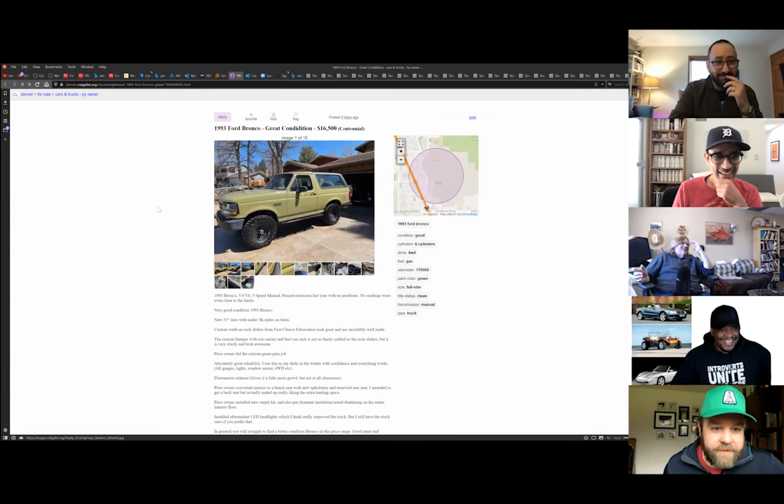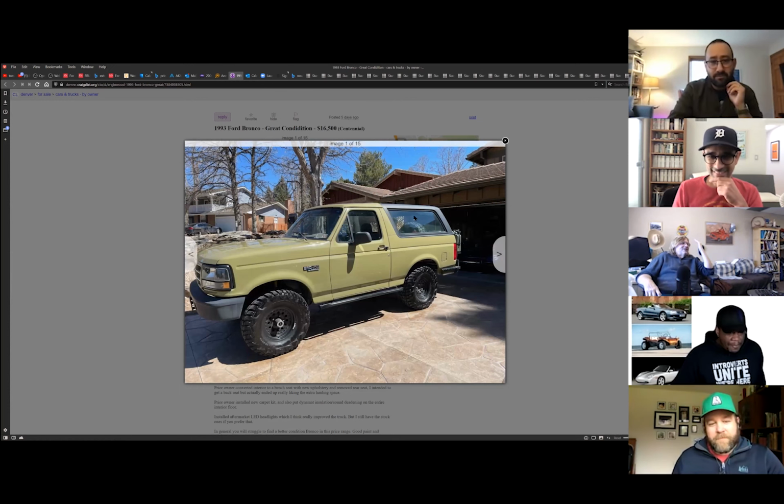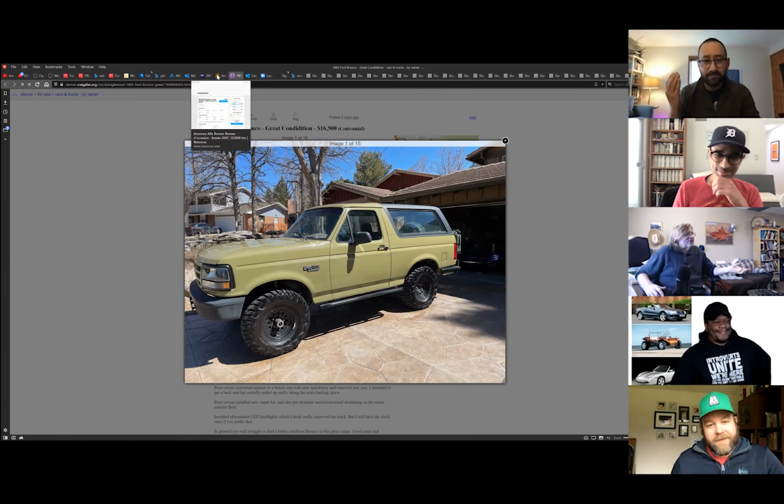So, this would be in America. This is what I would get. Is it a convertible? Not a convertible. You can take the top off. No, you can't. You can take the top off. I vote that this is a convertible. I vote it converts. You can unbolt it.